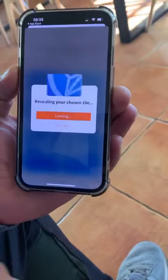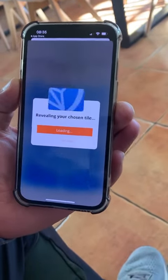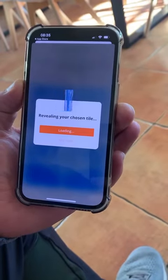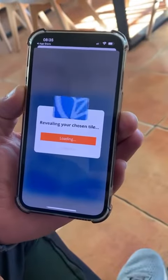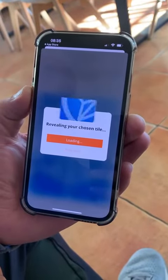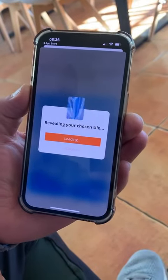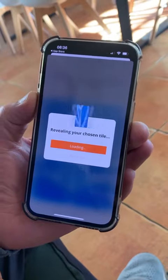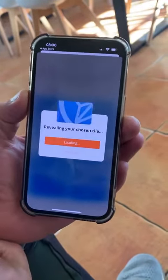So I loaded the latest app. I made sure my iOS version is up to date. I waited 9 months for you to fix it, but unfortunately not fixed. Okay, there we go. Still spinning, still spinning. We waited 1 minute already. Let's wait another minute. Still spinning.